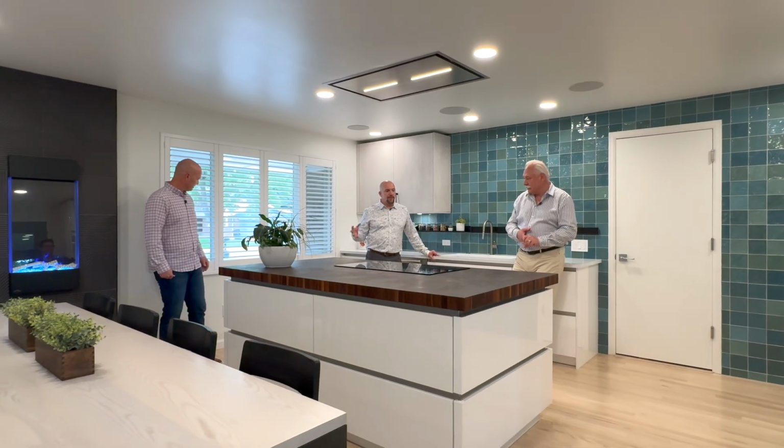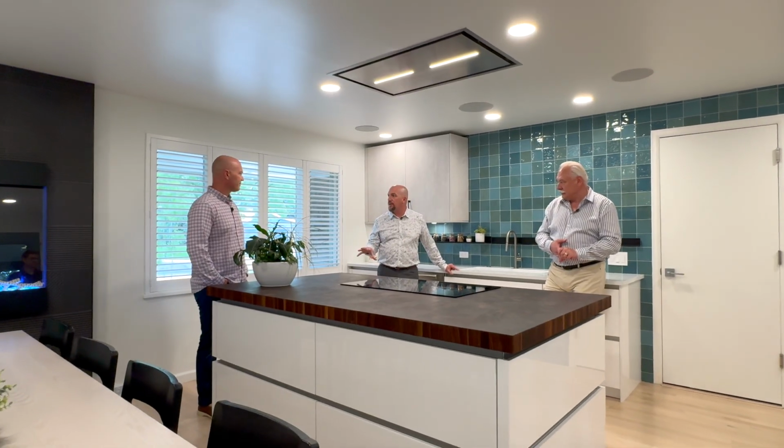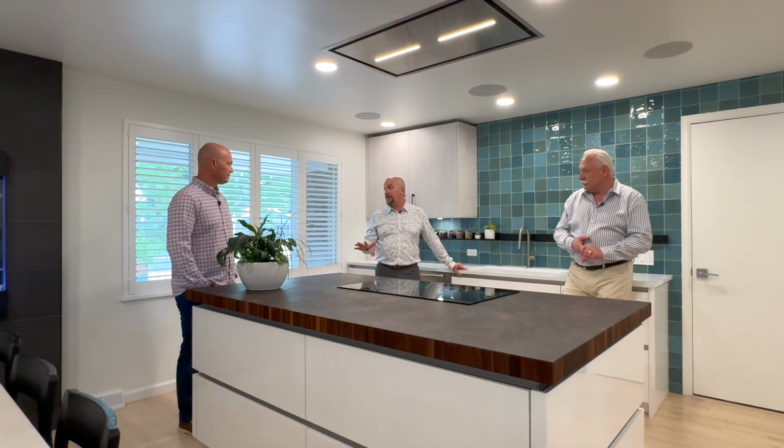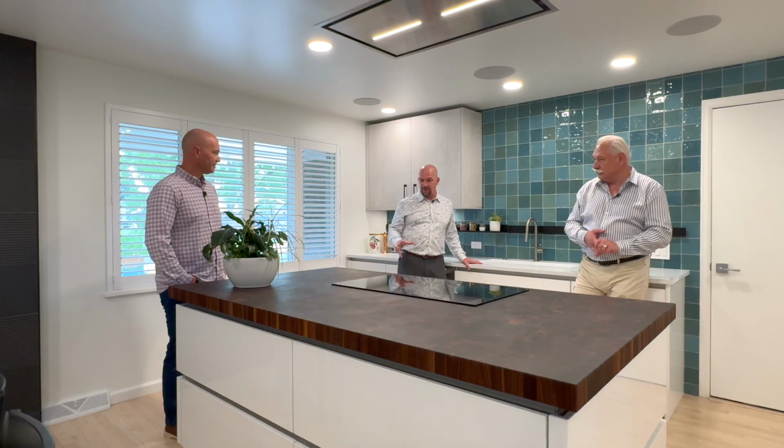And so you got built-in storage around this amazing island. One of the challenges with the open layout for somebody that cooks like Oliver does is, where the heck does everything go? Right. And we design a lot of beautiful kitchens that nobody uses, but this beautiful kitchen gets used.